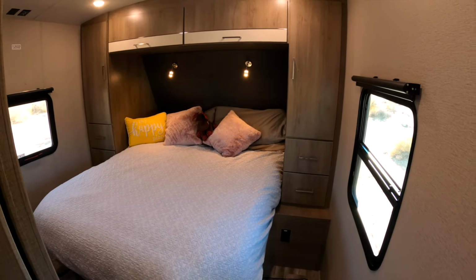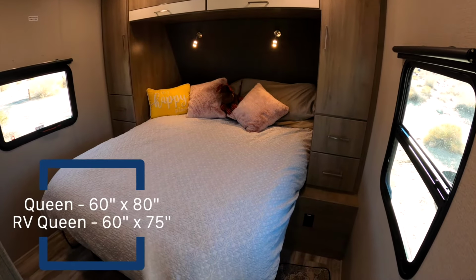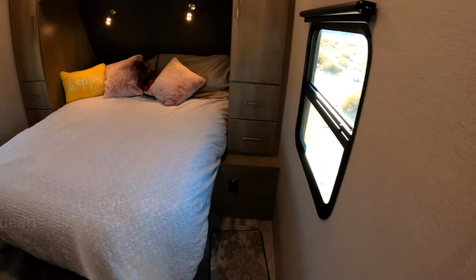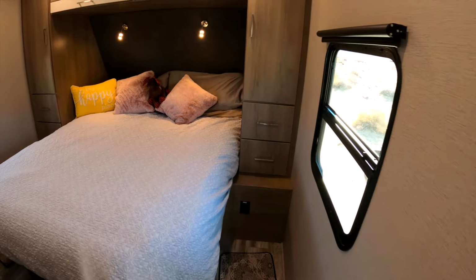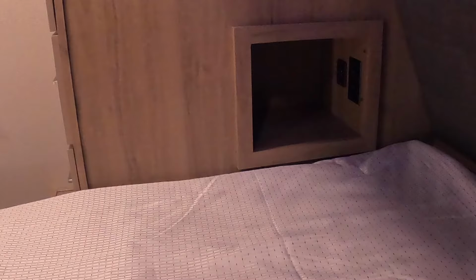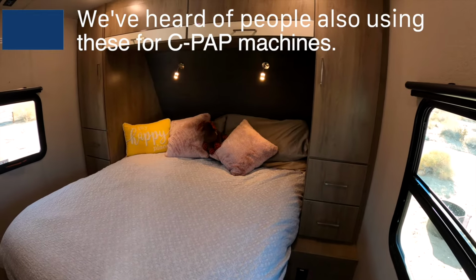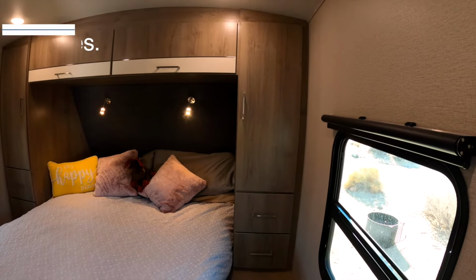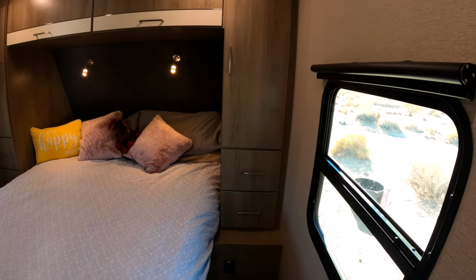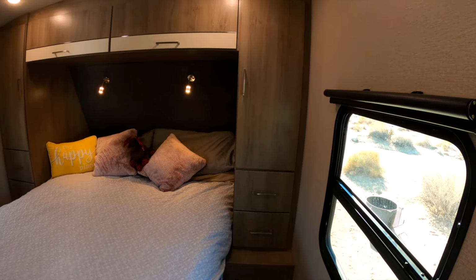This is the bedroom, which has a full-size queen bed, not an RV queen. RV queens are a little smaller. It has plenty of space on either side for you to walk around, dress. There are 110 outlets on either side. Each side of the bed has a cubby, which is big enough for a drink. There are also dual USB ports on either side of the bed. You have a closet and spacious drawers, and also the above bed storage. The lights are really cute.